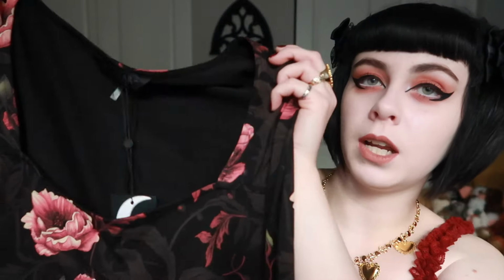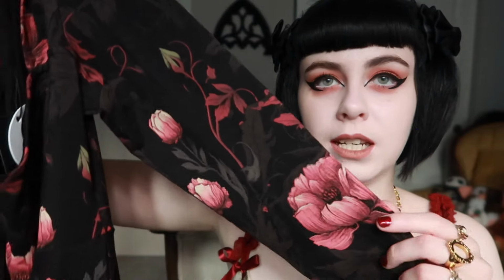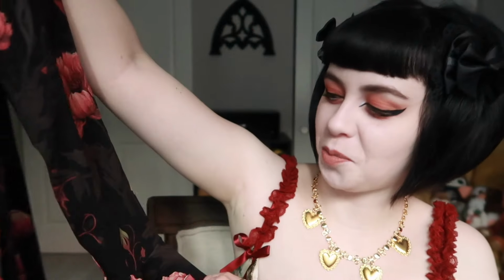But it does have quite a low neck, and if I would have got it in my usual size, because my usual size is a size small, I think it would have been way too gapey and just completely unwearable. So I would recommend sizing down for this one. And then it's got normal sleeves, and I'll show you the print in a minute because it's really pretty.